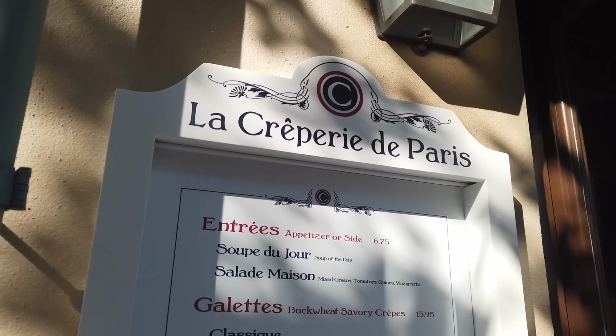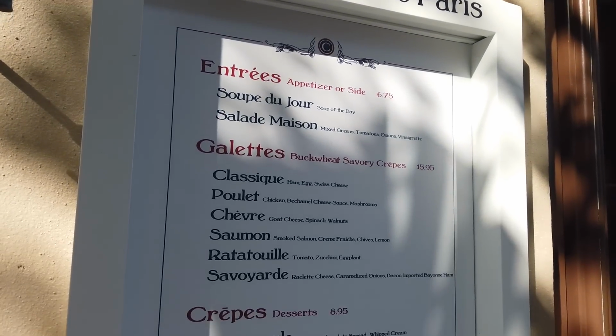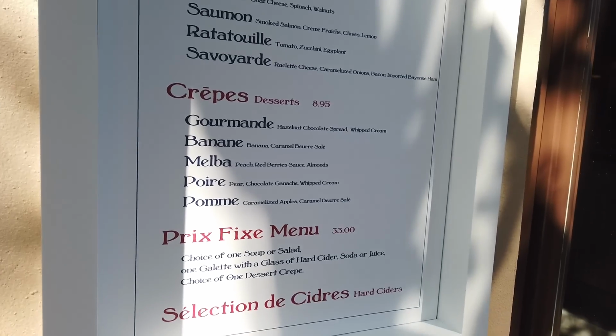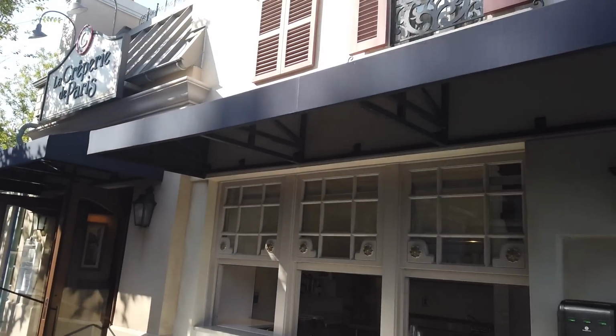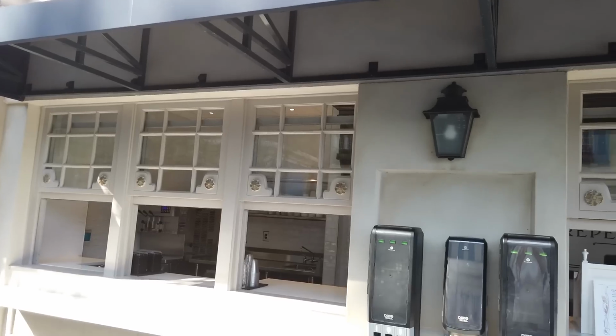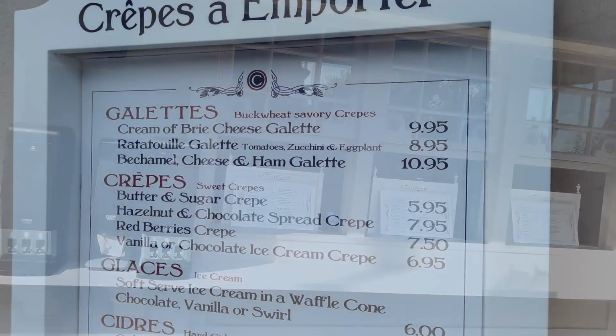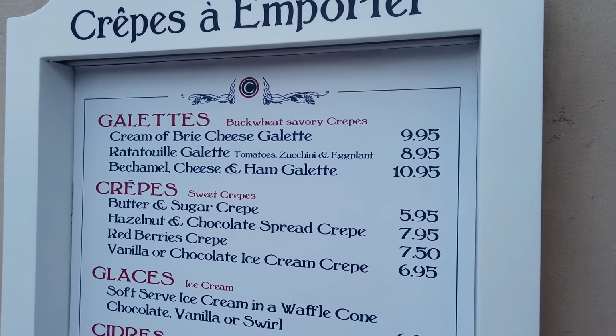Looking at the menu at Crepes Importeur, this is the walk-up window here, and they do still have some galettes as well as crepes, and as well as ice cream and some drinks. These are not the same ones that you're going to get on the inside at the table service for the most part. They've got a cream of brie cheese, a ratatouille, and a bechamel cheese and ham.